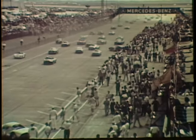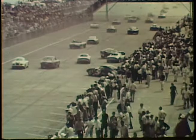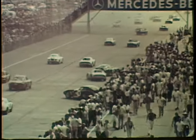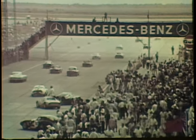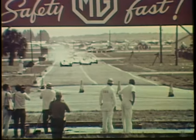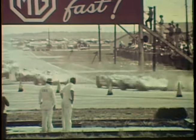Smash up at the start. Number 51 Volvo runs right into number 12 Cobra. And number 16 Cobra can't get started. Tough break for the Fords. Under MG Bridge, and Gurney on the inside makes his move. He takes third from number 4 Chaparral.